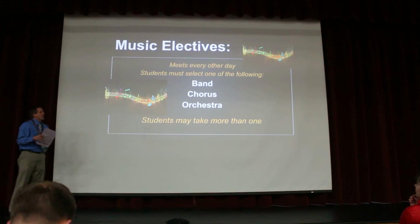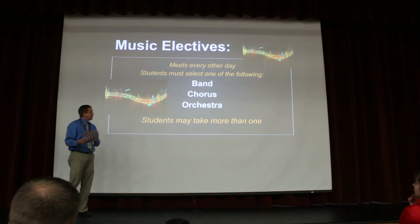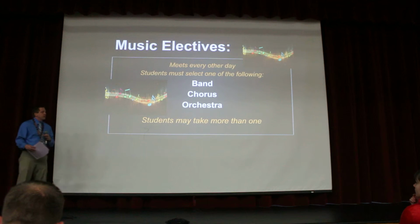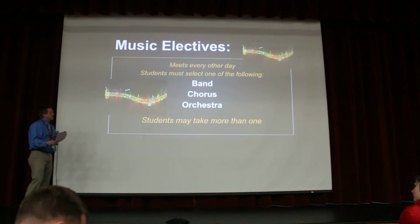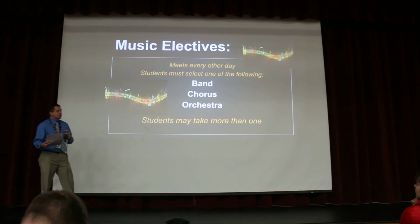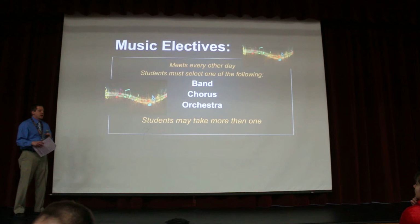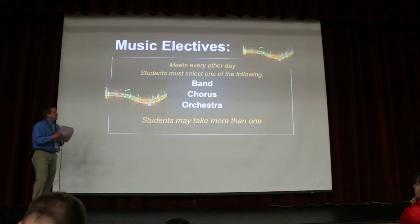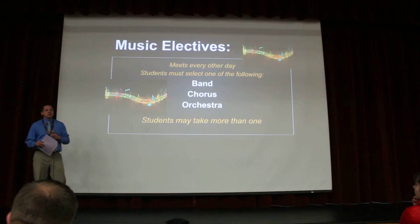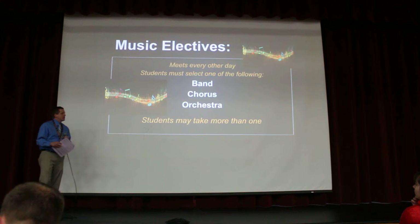The different options that we have are band, chorus, and orchestra. And so if they've been involved in maybe band or orchestra up to this point and want to continue on with that, they're more than welcome. They will, for the most part, need to provide their instrument. We do have options, though, if they're interested in getting an instrument, we can kind of set some things up. But what a lot of students will do if they're kind of feeling out the water with music is they'll take the chorus class. That's a very popular one. But we've got a lot of students involved in all those.